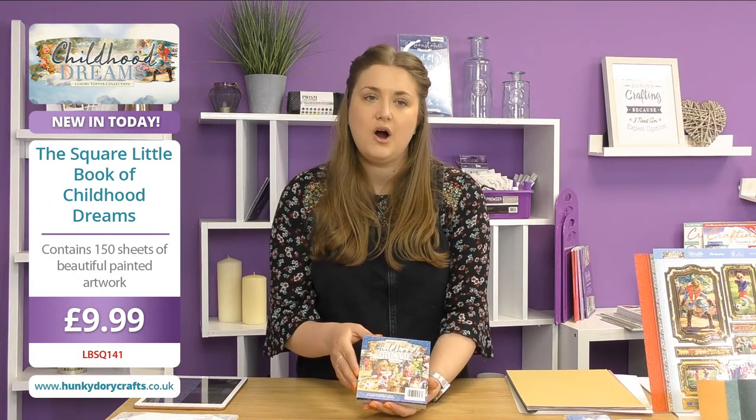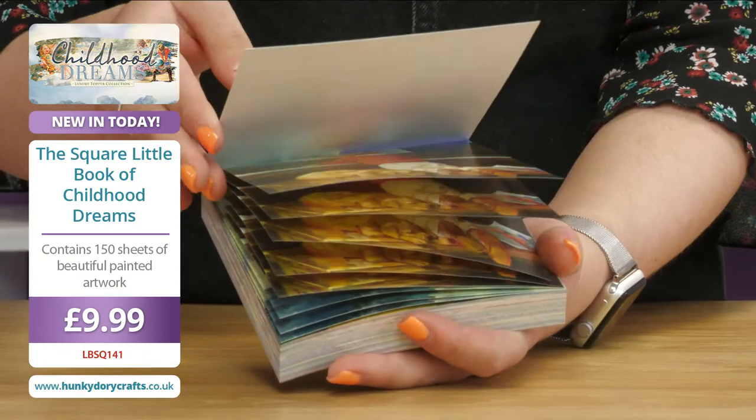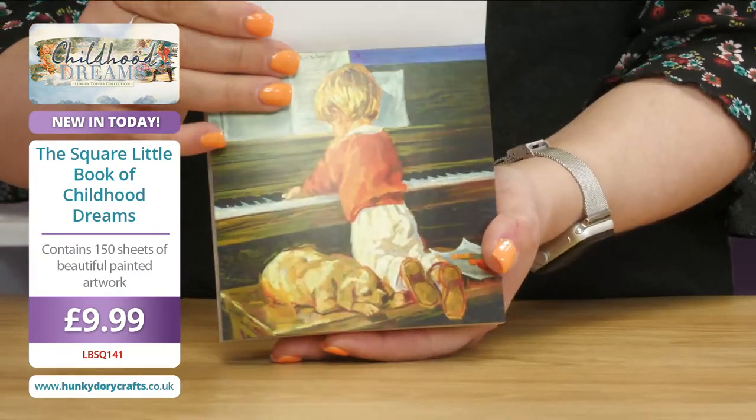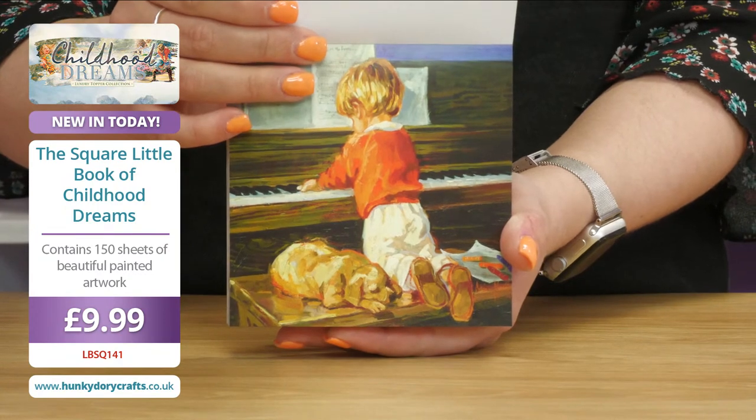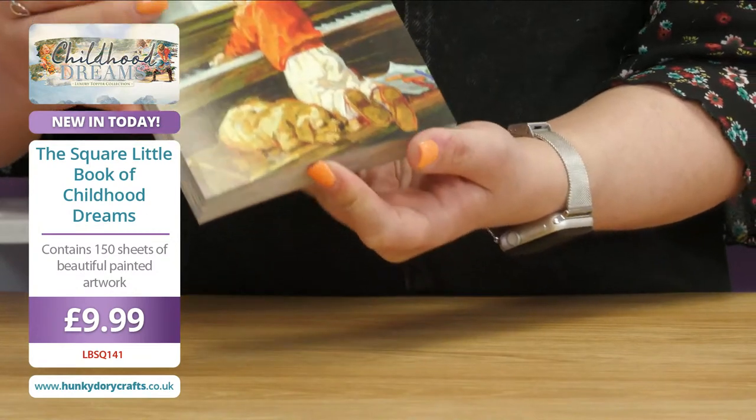This little book has all your artwork in from the collection. It's £9.99, and there are some really nice images. You get in here 25 different designs, and you're going to get 6 of each, which makes up 150 designs.